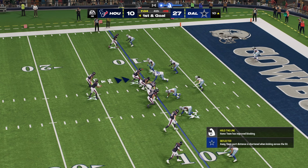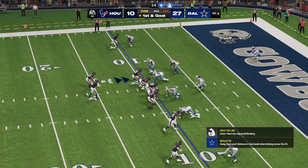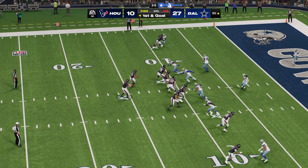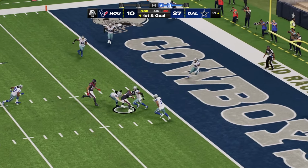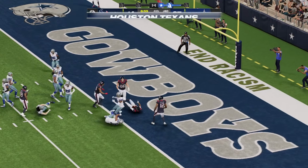And to that end, a nice pass play there to push things downfield. Yeah, and we know in this league, a loss is a loss, and no one wants anything to count as a moral victory.